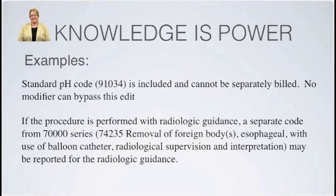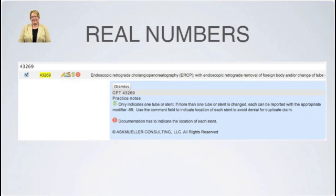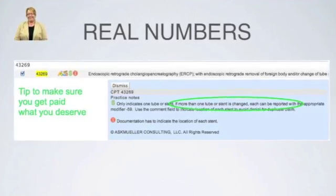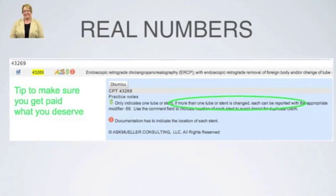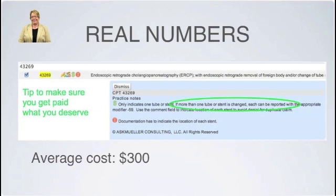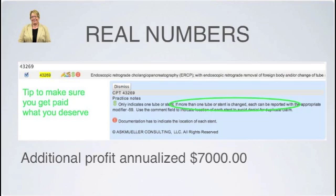Here's an example of expert advice which points out two things that can cause a denial with this procedure, as well as a tip to make sure you're aware of additional billing procedures that are billable if the work conforms to the guidelines provided for you. How valuable is Kathy's advice? Well, let's look at the numbers. Adding an additional procedure, if justified, puts $300 in your pocket every time you bill because of this reminder. Assuming this would occur twice a month, our reminders would add over $7,000 of profit to your practice.